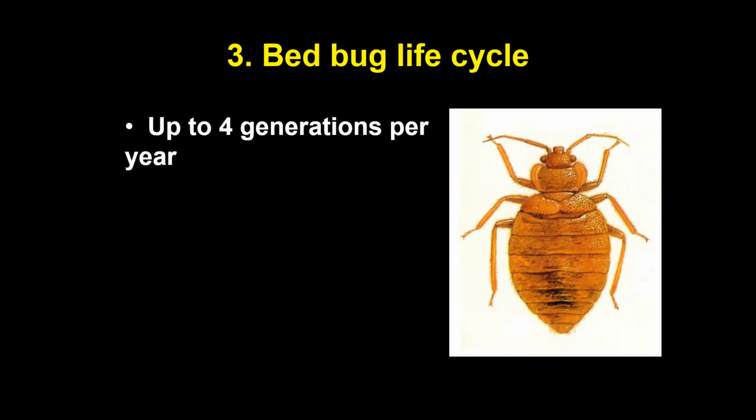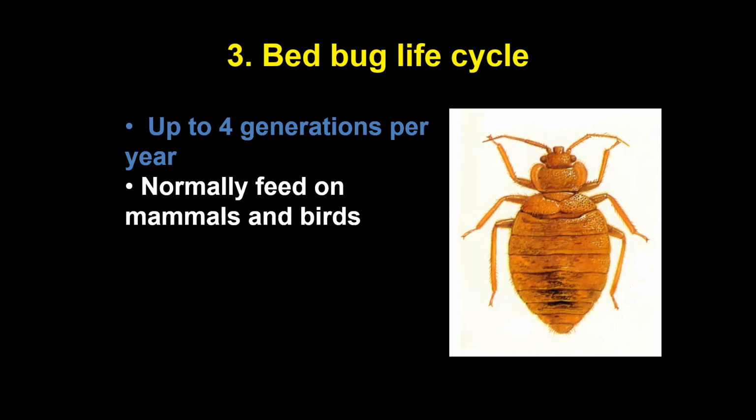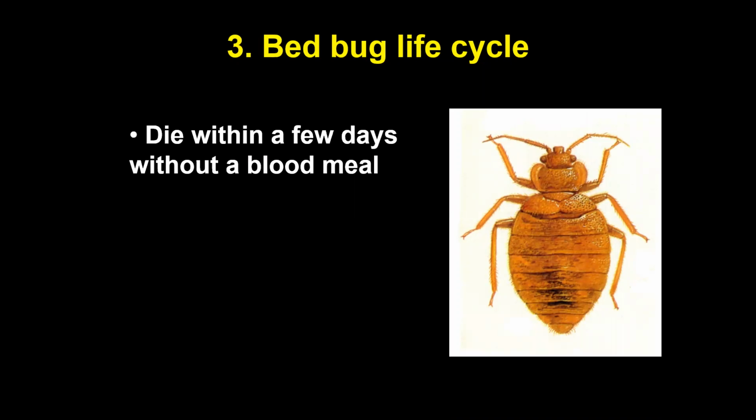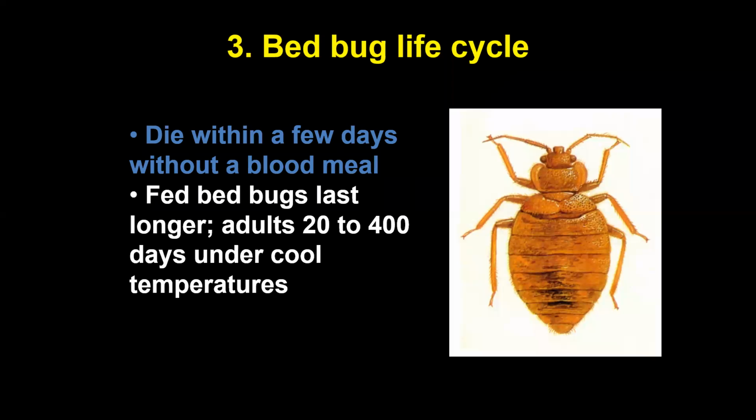Well, the life cycle is up to 4 generations a year, so they can build up populations quite a bit. They normally feed on mammals and birds. They generally feed at night and hide in crevices during the day. They'll die in a few days without a blood meal, but if they do get a blood meal, the adults can last up to 20 to 400 days under cool conditions. So if they've fed, they have a long lifespan.